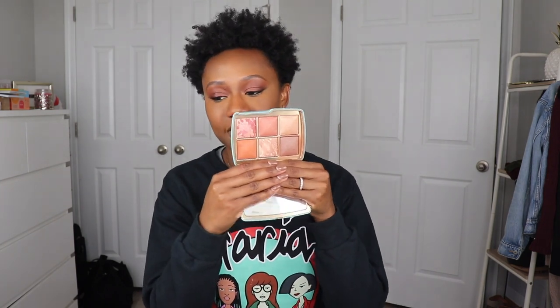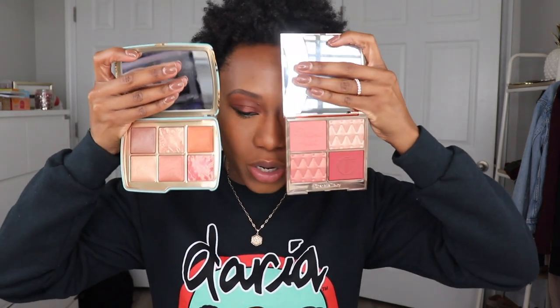Today we are doing a comparison between the new Hourglass Ambient Edit Palette. I have the Tiger version, I'm sure you all have seen it online, and the new Charlotte Tilbury Pillow Talk. Let's get into it.